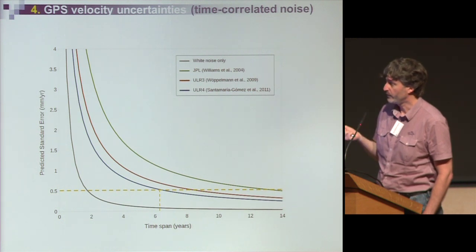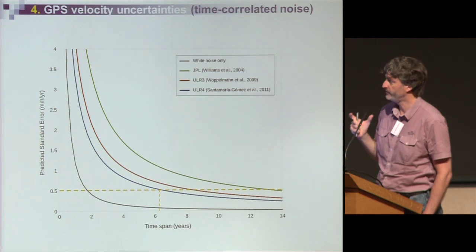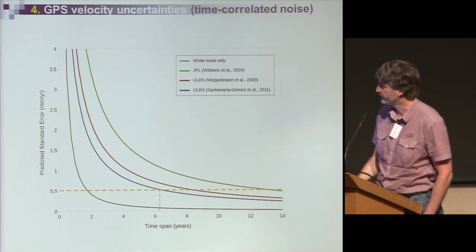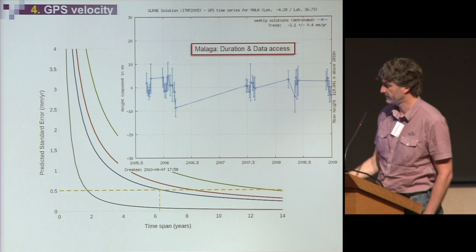Also, if we wish to derive robust vertical velocities that are representative of vertical land movements, a minimum length of continuous GPS data should be collected. And this minimum length should take into account the noise in the GPS position time series. So typically today, we need about 8 to 10 years in order to get a reliable vertical velocity with GPS. However, these are average figures, of course. In particular, at the local scale, we are dependent on the choice of the equipment, on the immediate environment of the station, and the data access of this station.